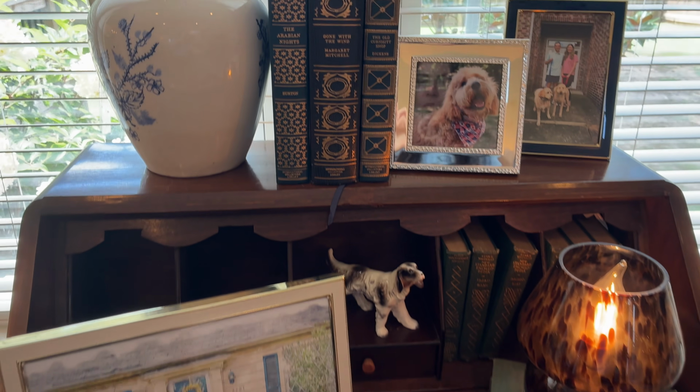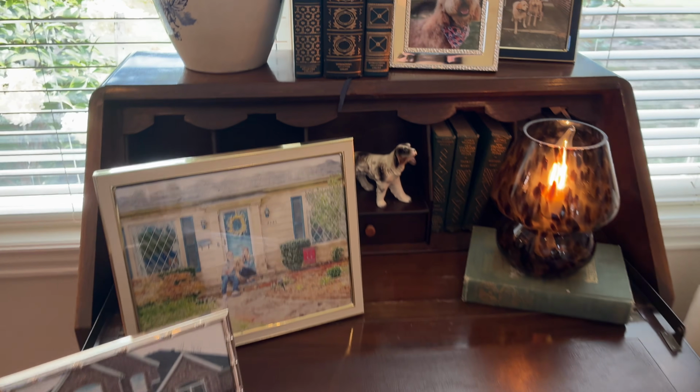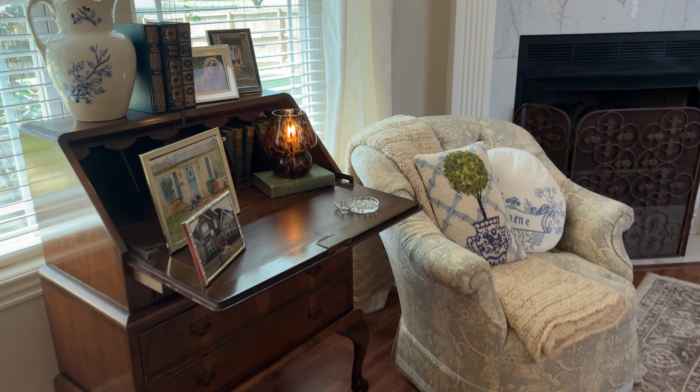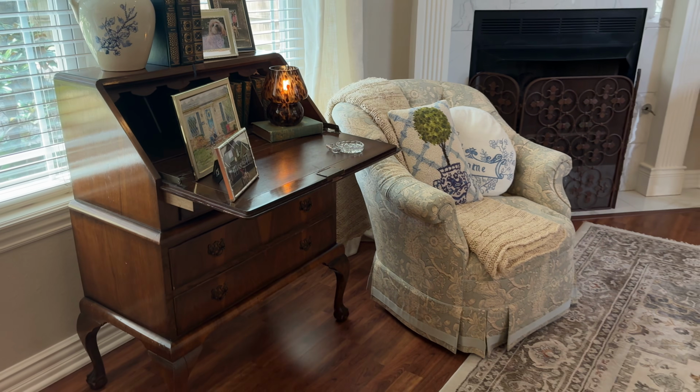And obviously we have lots of photos of our dogs around and little dog trinkets. But yeah, you'll see pictures of our dogs everywhere.